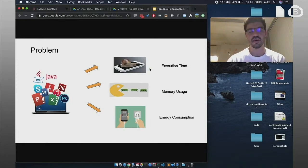We want to avoid problems that we see in applications, like very slow applications, applications that use a lot of memory, or mobile apps that use an incredible amount of energy. So our focus is to solve this kind of problem by automatically optimizing the performance of applications.